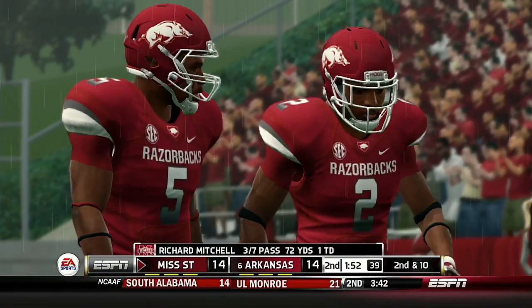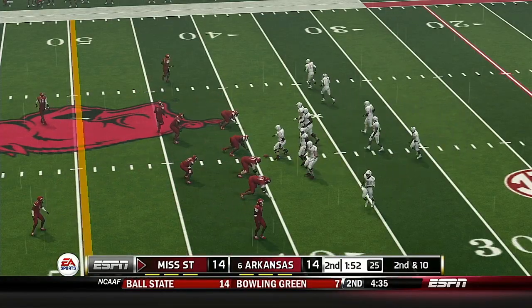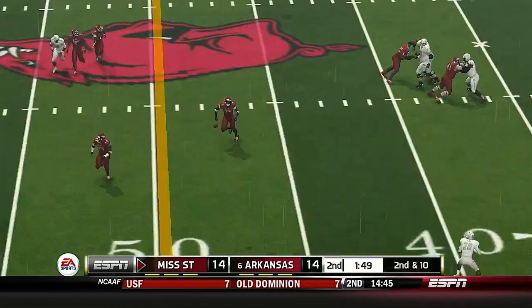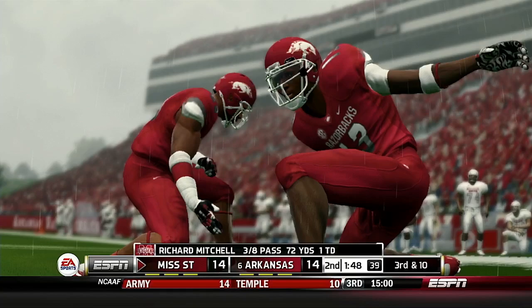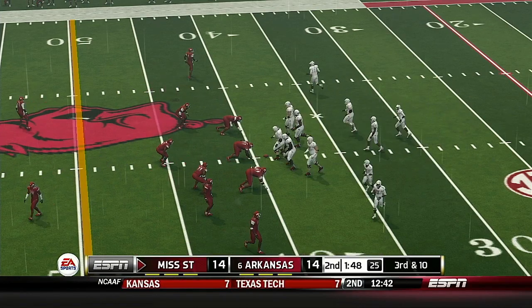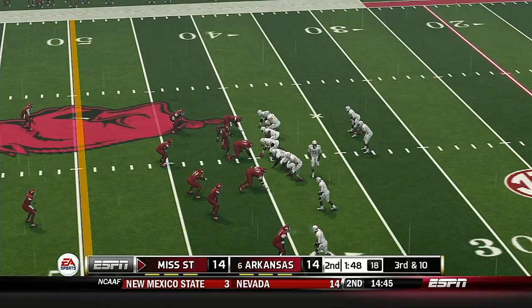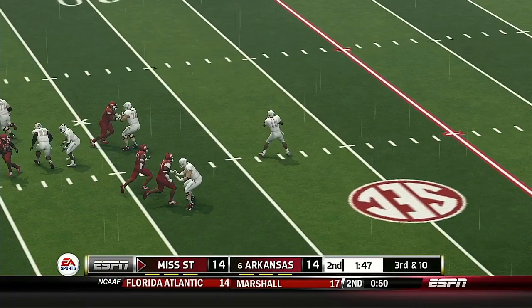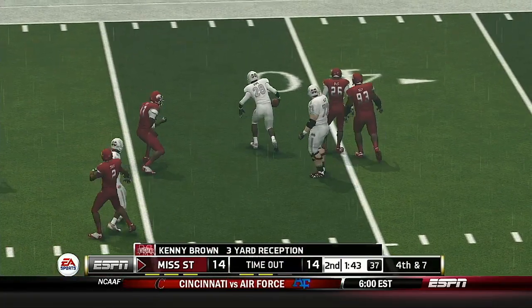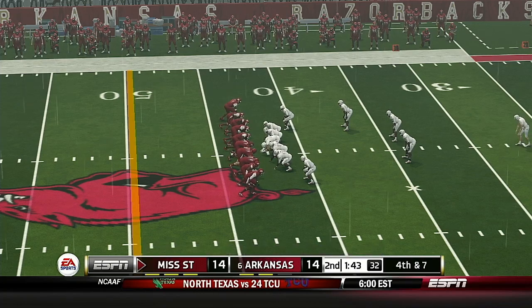Quick to an open man, he dropped it. From their own 39-yard line, second down. Zips it to the back. And he hits him hard at the 42-yard line. A 3-yard gain on the old screen pass. This was just a little dump-off pass to the halfback, but it was very well defended, keeping them from moving the ball very far downfield.